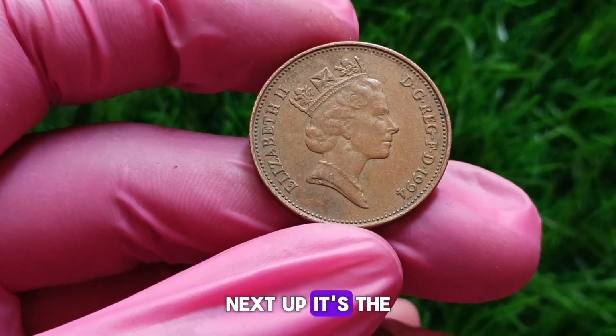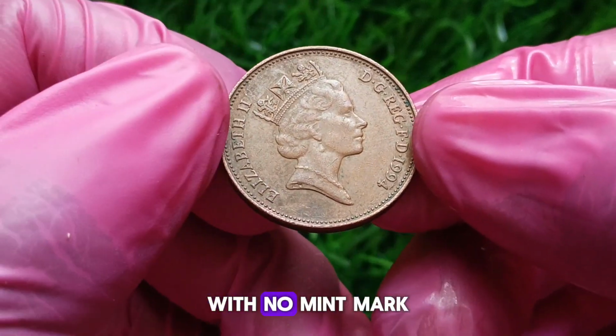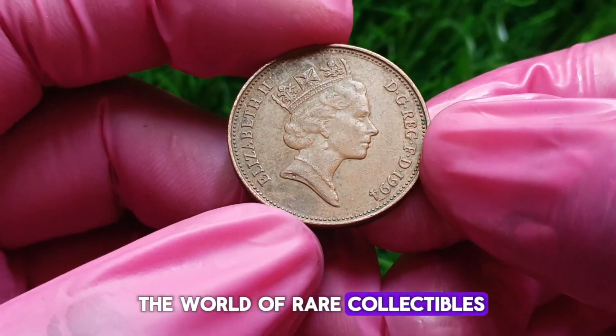Next up, it's the remarkable UK 2p coin from the year 1994 with no mint mark, a coin that is quietly making waves in the world of rare collectibles.